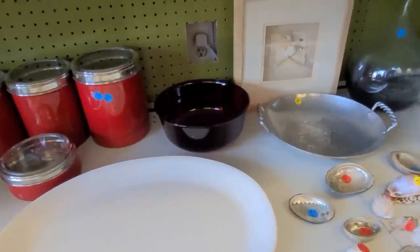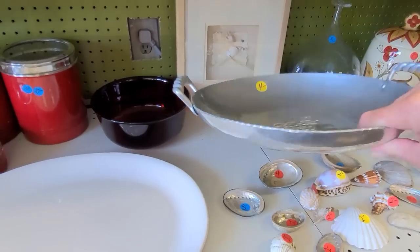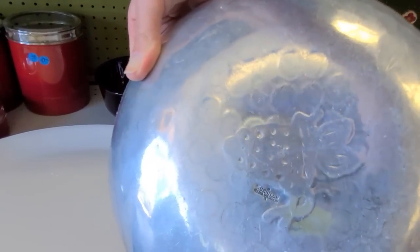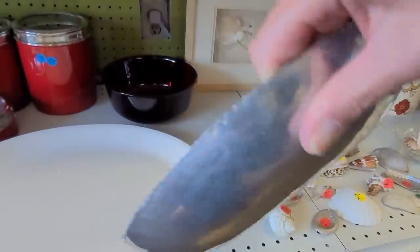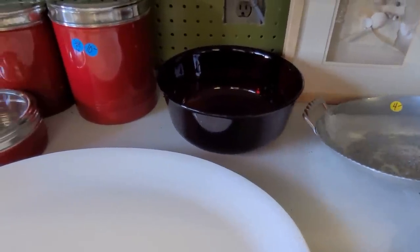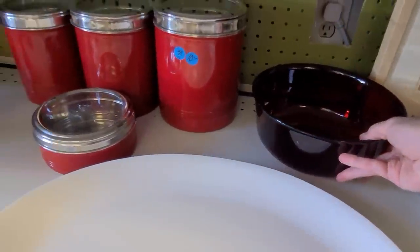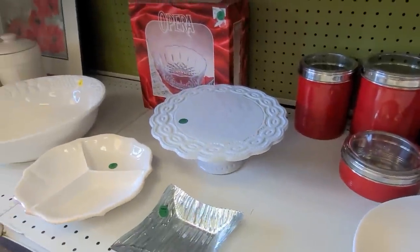What do we have back here? Oh, look at this. I always check hammered aluminium for Wendell August Forge. That says Wendell hand wrought. A lovely cranberry glass bowl back here. Some canister sets. Oh, that's a pretty cake pedestal as well.